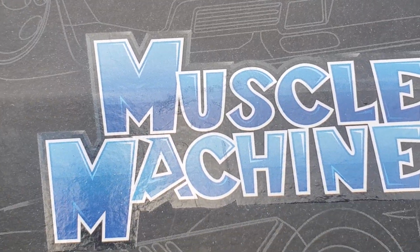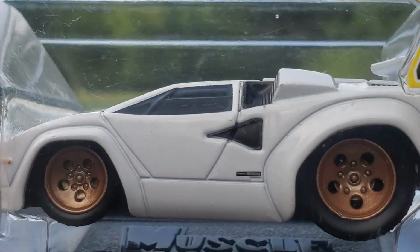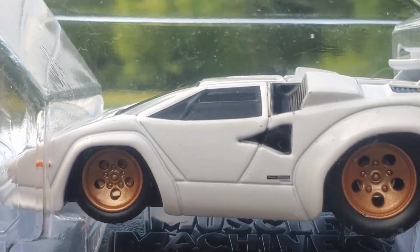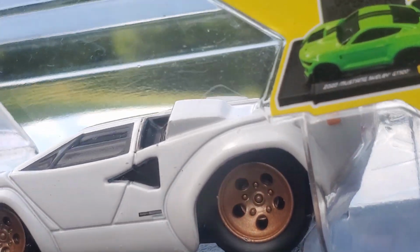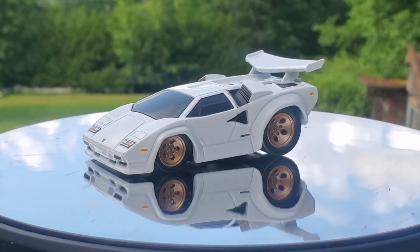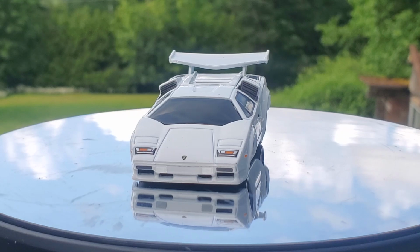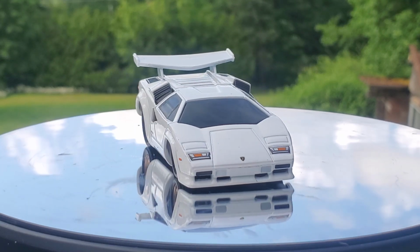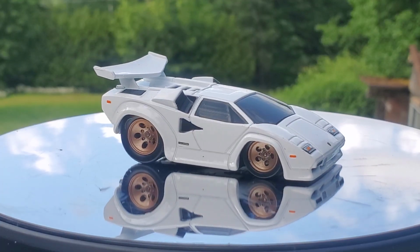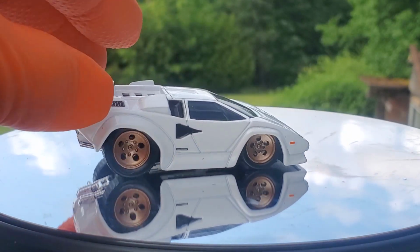Now this one I didn't want to take out of the package because it's so cool, but I gotta set it free because it's absolutely cool, awesome Lamborghini Countach. I love it. So let's have a look at this one. Now this one is probably my absolute favorite of the Maisto editions of the muscle machines. How cool is that? They just captured it so perfect. All the details. Oh, this one actually wants to roll.